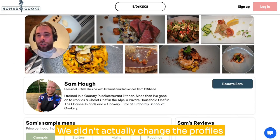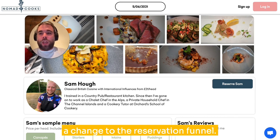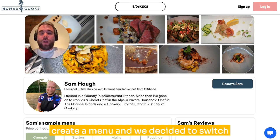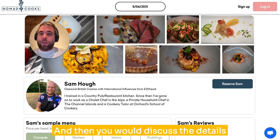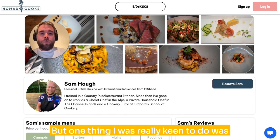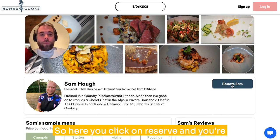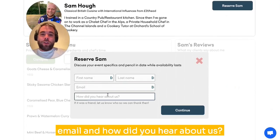We didn't actually change the profiles as part of this exercise, but we did make a change to the reservation funnel. Previously, you would go through and create a menu, and we decided to switch to reserving the chef for your date, and then you would discuss the details afterwards, a bit more like Airbnb. But one thing I was really keen to do was bring the email address earlier into the funnel. So here you click on reserve, and you're going to get first name, last name, email, and how did you hear about us.